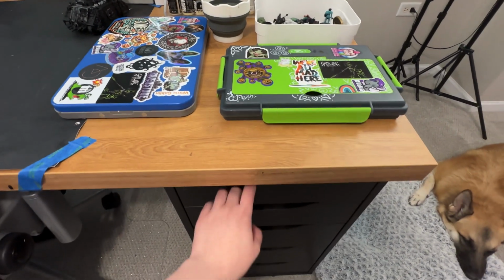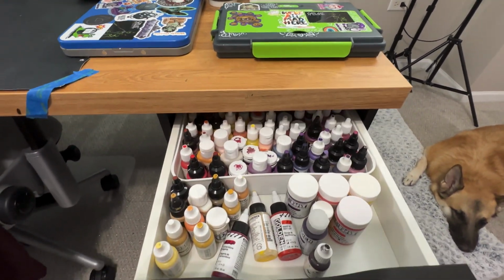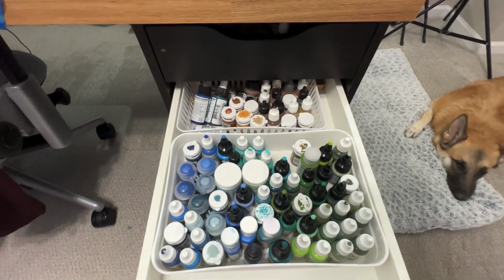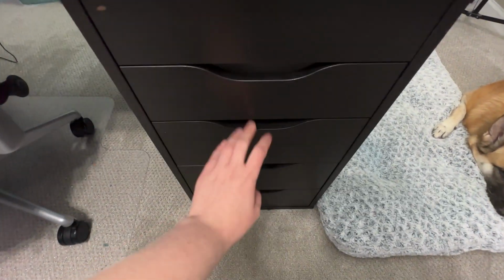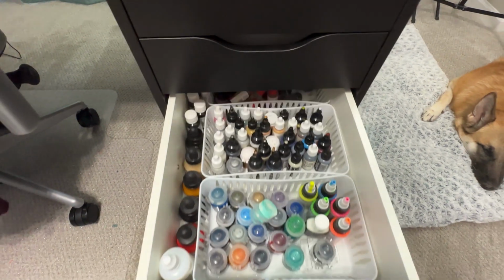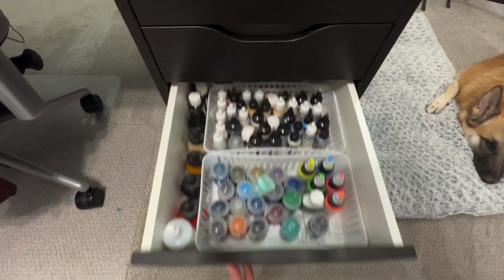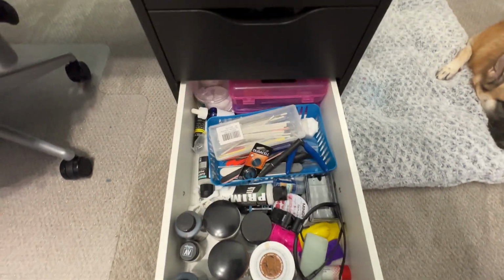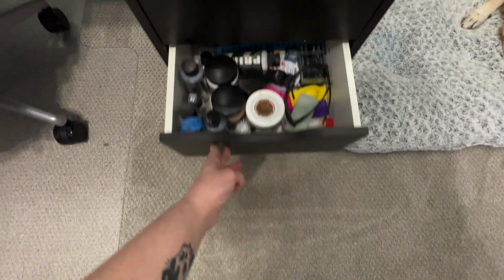The rest of my paint I keep in drawers so it doesn't take up all my desk space. And I'm not going to talk about the amount I've spent on paint because that is a whole other addiction. I also have heavy body acrylics and oils in another drawer. The rest of these have hobby tools and more supplies.